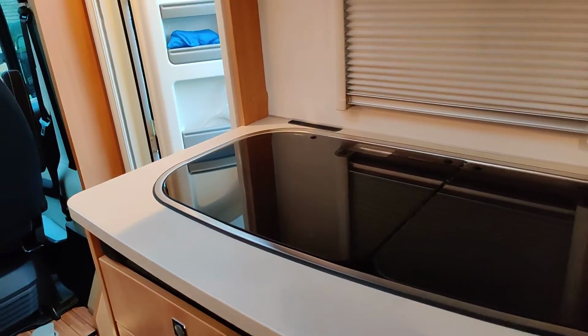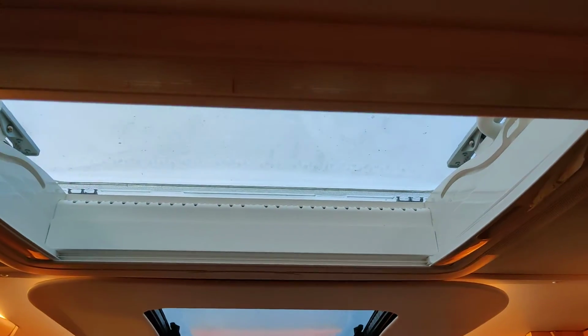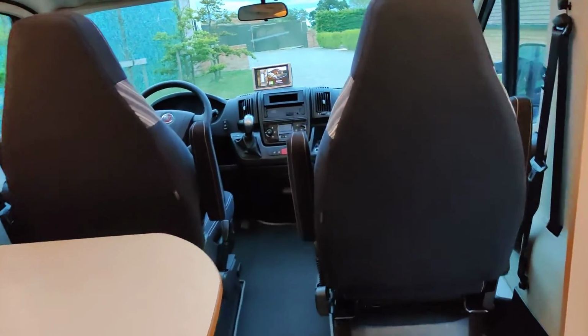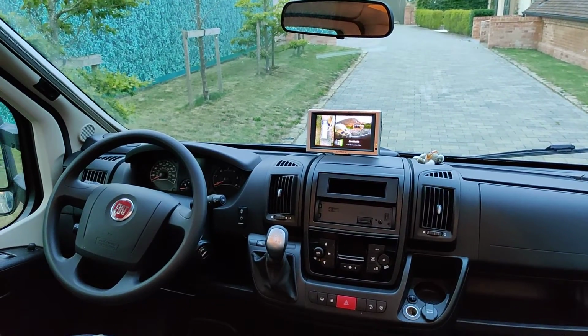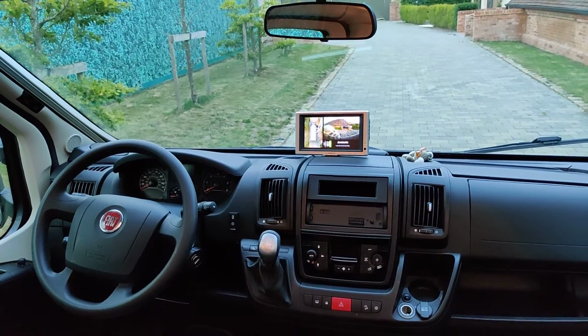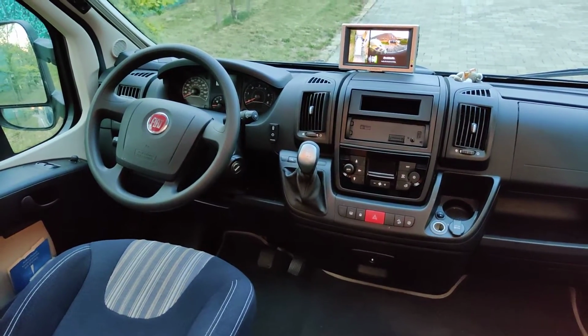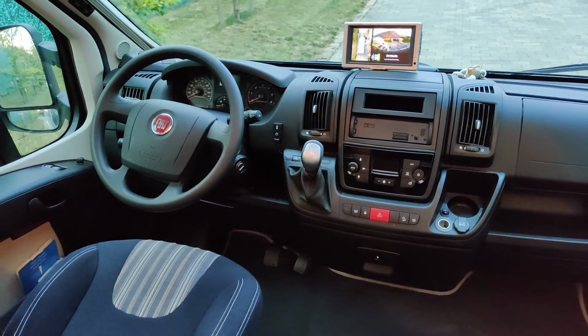And in the front you've got a space for 4 people, a full 3-ring hob here, a microwave for the mains, lots and lots of windows that open to make it very light and airy. And the 2 fantastic features again are the camera system, which makes driving in really close quarters very, very easy, even at night, and the automatic transmission. Again, there's 2 real features that I honestly, when I buy another motorhome, it's going to have those features.